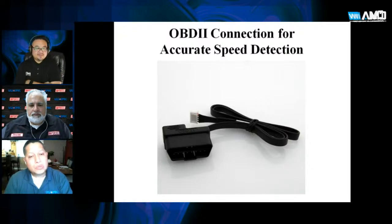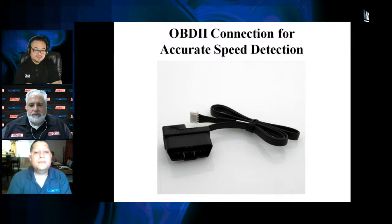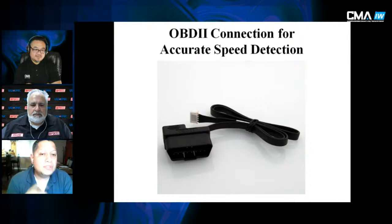And again, the OBD2 connection makes all the difference in the world. That's what you want to keep in mind. This is why this system is so, quote unquote, OEM grade.